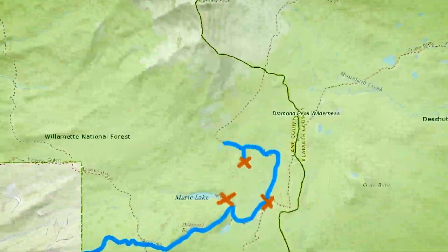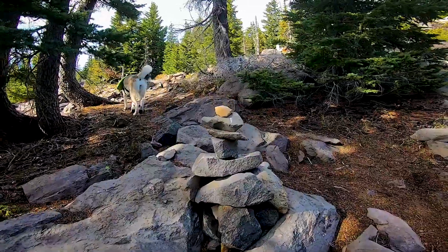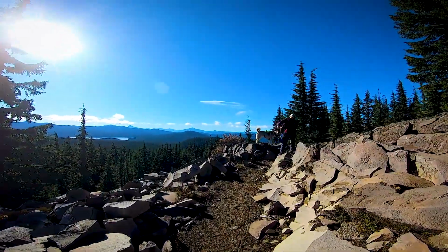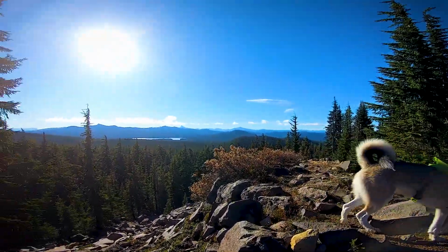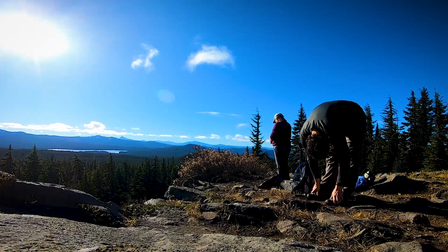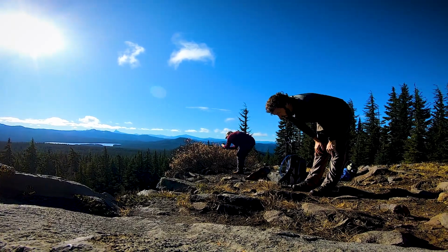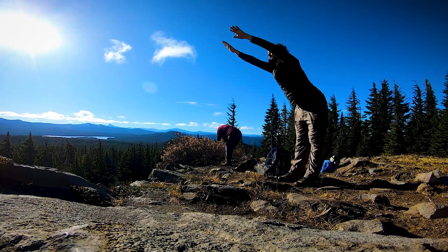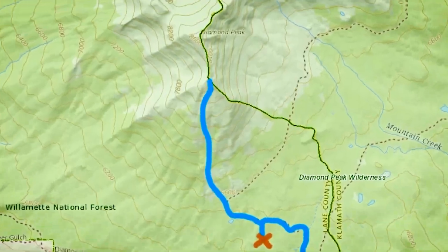From the PCT, the turnoff to the summit trail can be hard to find. The only thing marking the trail is a cairn, which is a stack of rocks. Here I did a very important stretching routine that would make the rest of the day easier. Once we were off the PCT, we followed a loose trail up the ridge of Diamond Peak, and this is where it got really steep.